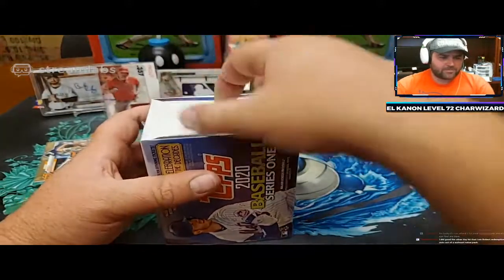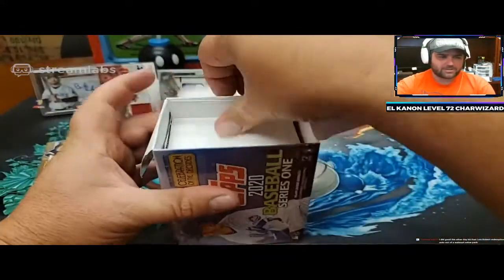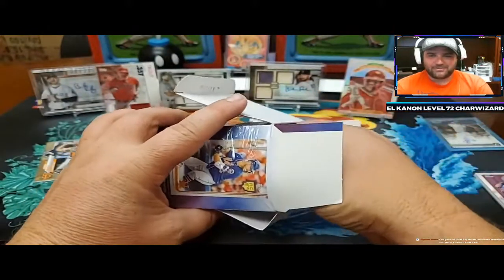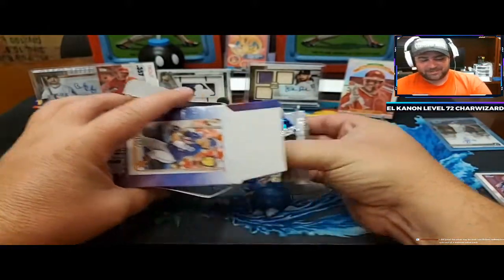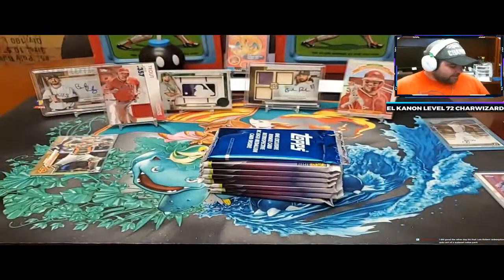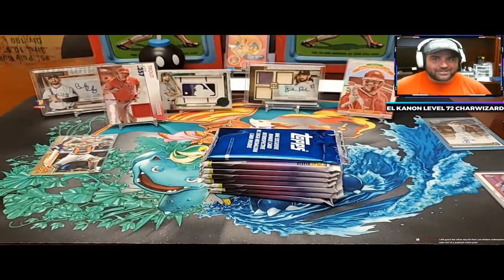Woo! You hit a Lewis Robert redemption auto out of a Walmart value pack. So I guess that means that you have allowed yourself to spend a little extra because you pulled a pretty cool card. I do that all the time. I'm like, oh yeah, all right, this card's worth this, so I can spend a little more money. And then it takes me so long to get that money back because I have to get the card graded.